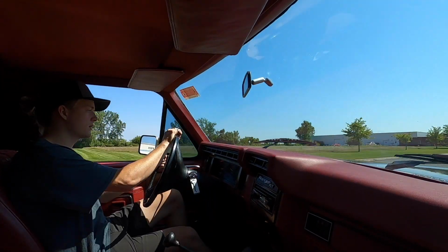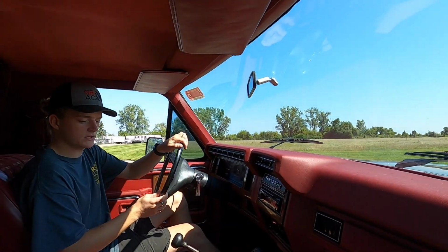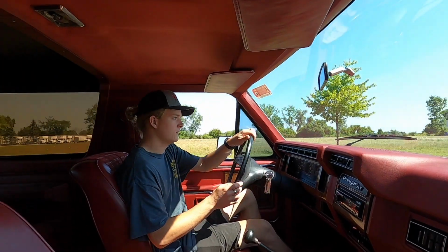Overall, a really awesome Bronco. The paint's in excellent condition. The interior is really nice as well.